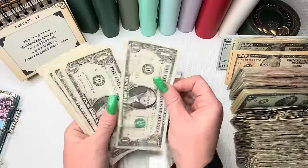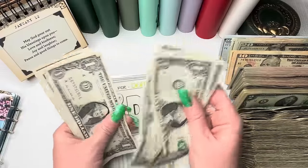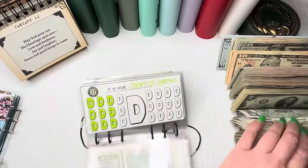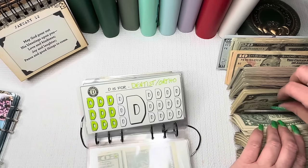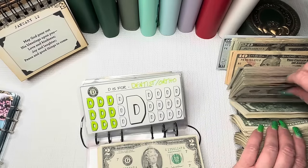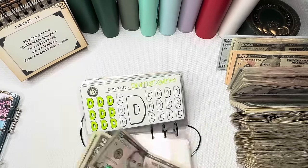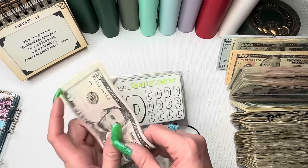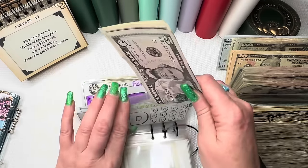So D has 1, 2, 3, 4, 5, 6, 7, 8, $9. So we are going to put these singles back. We're going to take 2, 4, and 9. $9 in the D's.